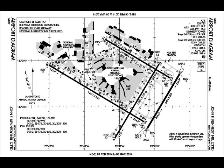Envoy 3796, wind 180 at 7, runway 31 left at Kilo Echo, cleared for takeoff. Cleared for takeoff, 31 left at Kilo Echo. Envoy 3716, Kennedy Tower, runway 31 left at Kilo Echo, line up and wait. JetBlue 477, Kennedy Tower, runway 22 right, line up and wait. Line up and wait, 22 right, JetBlue 477.